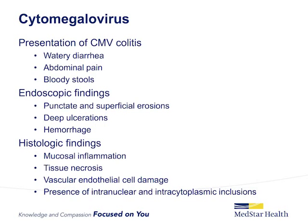CMV infection can occur along the entire GI tract. Patients often present with watery diarrhea, abdominal pain, and bloody stools. Endoscopic findings associated with CMV proctocolitis include punctate and superficial erosions, deep ulcerations, and hemorrhage. Biopsies should also be taken for histological evaluation.